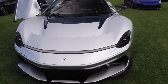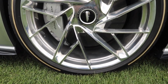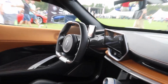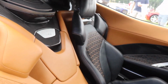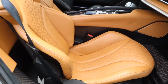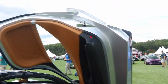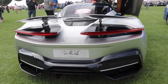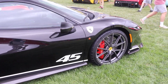Here's the Pininfarina Battista electric hypercar. This thing is so beautiful. It's cool how the seats are two different colors. Here's a 488 Pista Coltati.